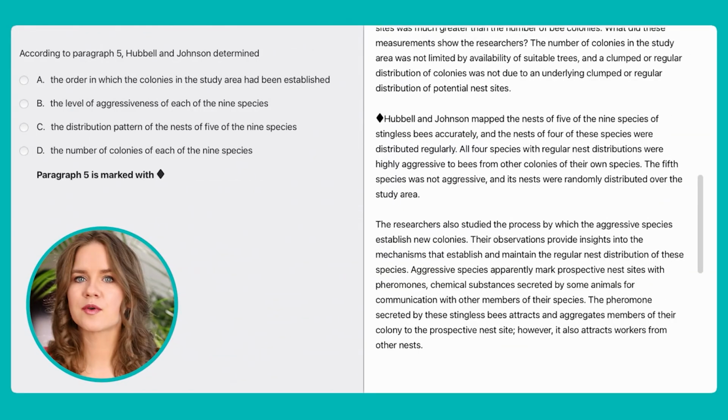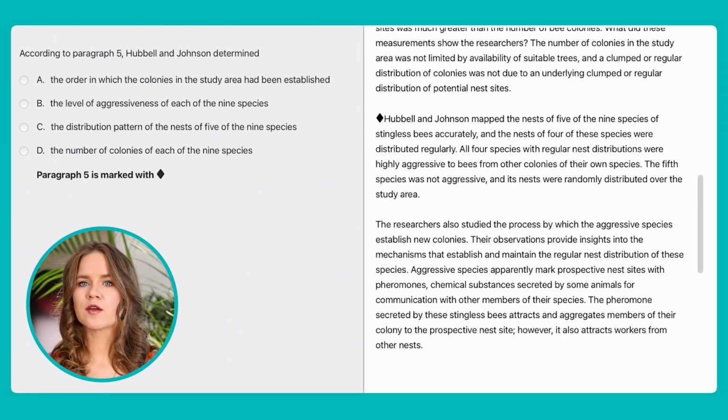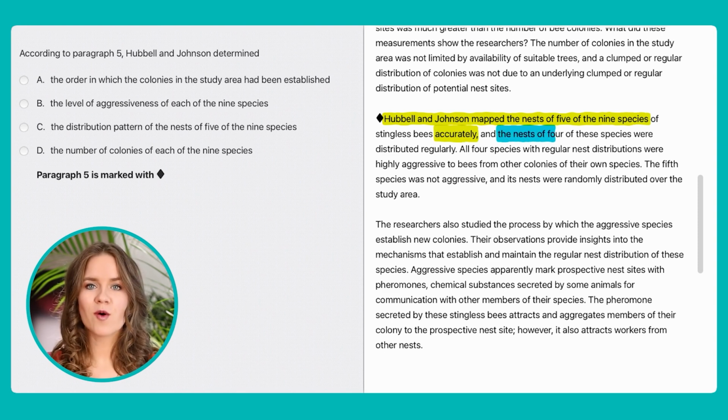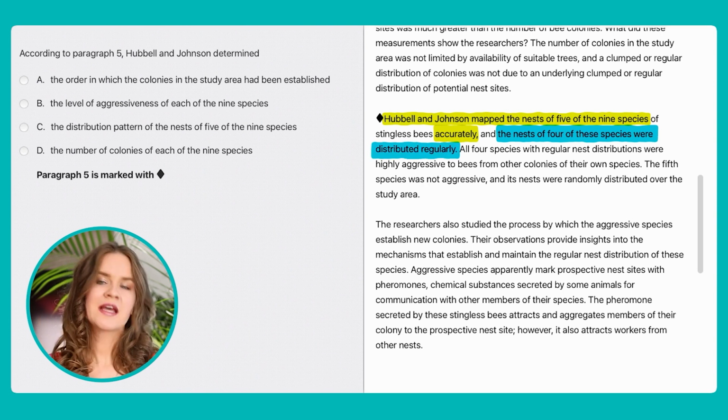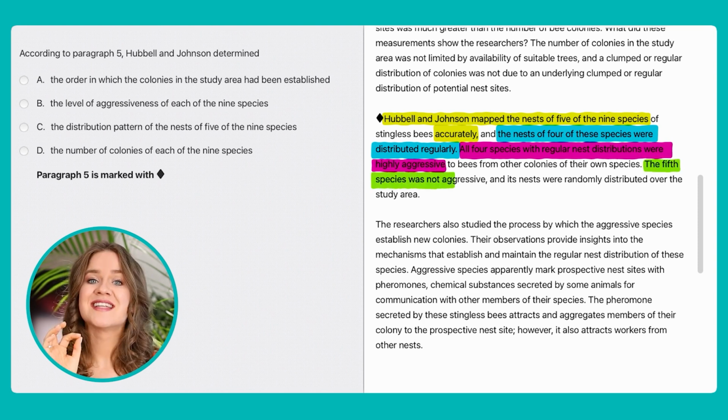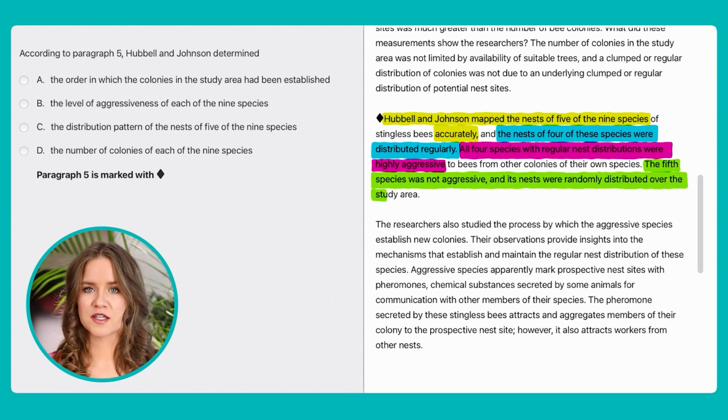Now, how would we approach this question? We'll start by reading the paragraph and simplifying it as we go. Hubble and Johnson mapped the nests of 5 of the 9 species accurately. 1. The nests of 4 of these species were distributed regularly. 2. 4 species with regular nest distributions were highly aggressive. 3. But the 5th species was not aggressive, and its nests were randomly distributed over the study area.